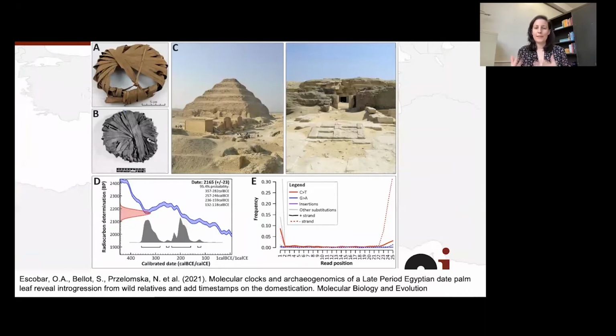But fortunately, there have been some archaeological remains that have enabled researchers to do DNA tests and get a better idea of this. And this is also from Egypt. What you see here are 2 jar stoppers, figures A and B, and this is a paper by Escobar et al. They are jar stoppers made out of date palm leaflets. And so they were able to extract DNA from these. These are at Saqqara, the Old Kingdom in Egypt. And these are a bit over 2,000 years old. And so they were able to get an idea of the species involved here.